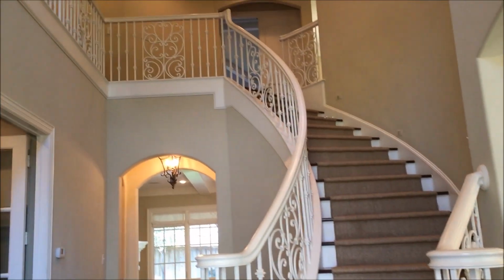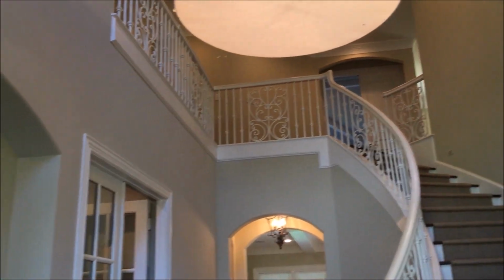Hey everyone, Chris Bentley here, getting ready to walk you through 3317 Villanova Street in the University Heights subdivision here in Dallas, Texas. Come on in, let's check this property out. This house has 5 bedrooms, 5 full baths, 2 half baths, and over 5,600 square feet of luxury living throughout. When you first walk in, you're greeted with a large front entrance.